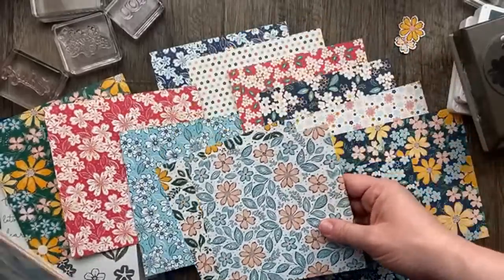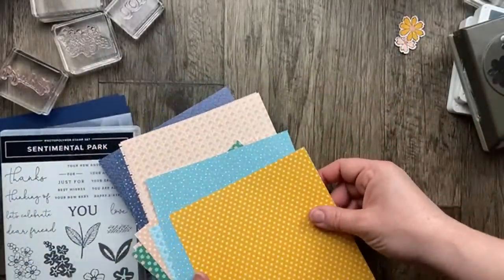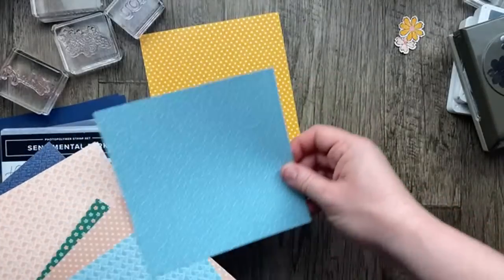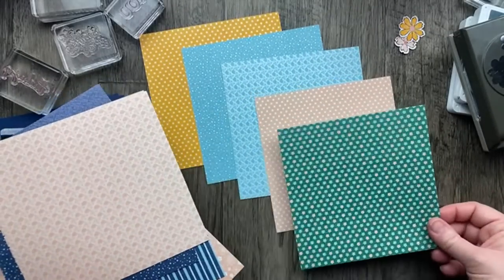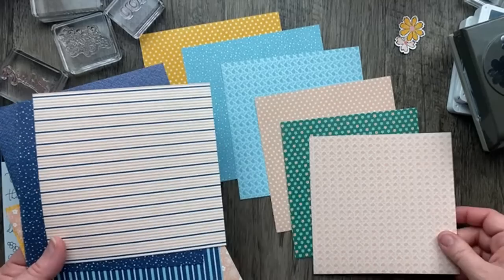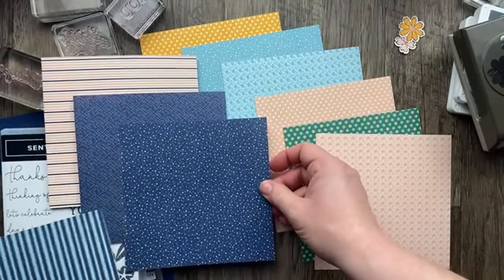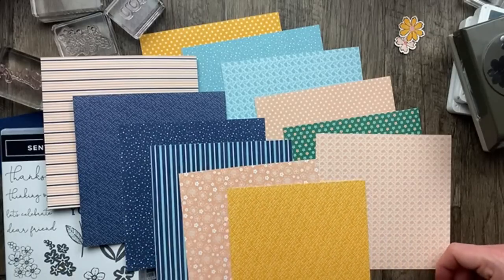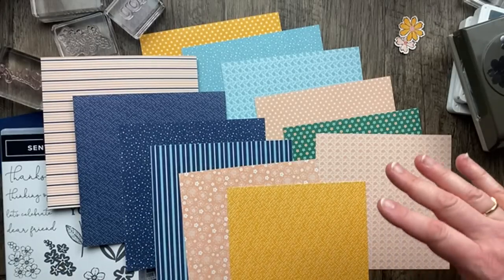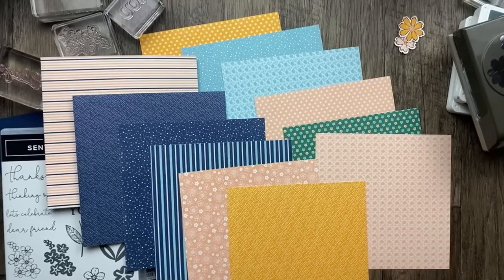But this is double-sided paper, so let's turn it over and look at the other sides. We have our more monochromatic patterns, and I always love mixing and matching some of these patterns with the busier patterns. That's what we're going to do in today's card: create some designs that use a more subtle pattern and a busier pattern.